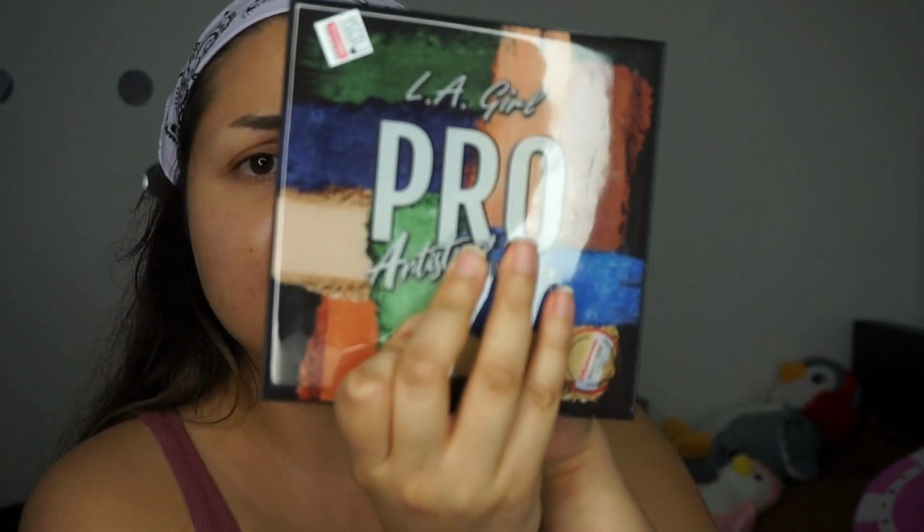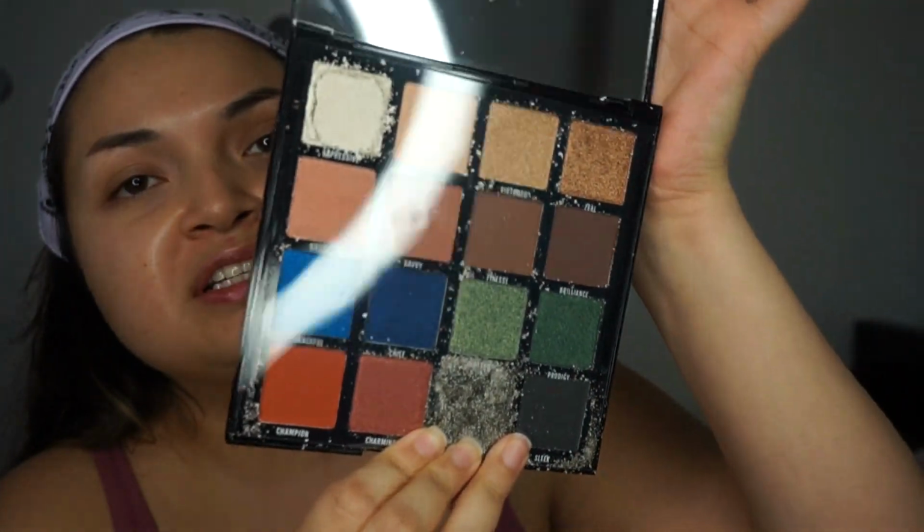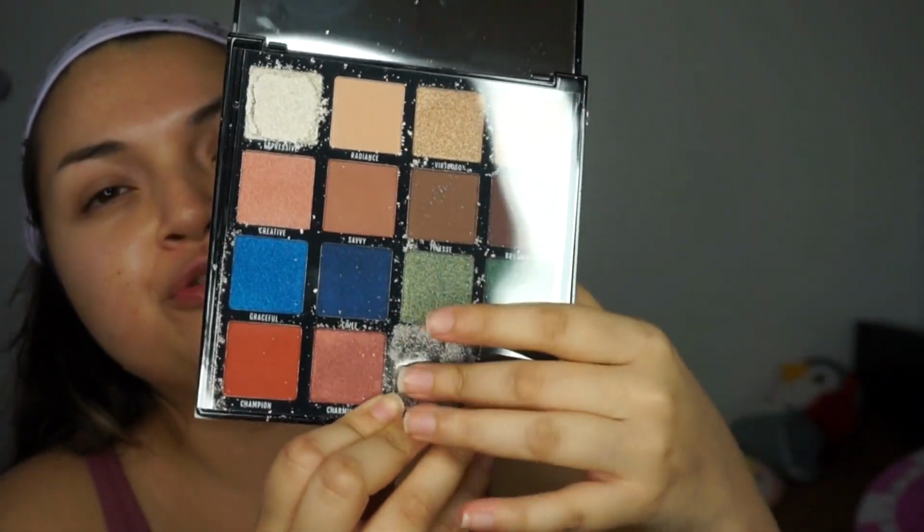This is a full 16 eyeshadow palette. This is their Pro Artistry palette. This was only $14.99, and that's honestly a pretty good deal. Now, this is where it's going to break my heart, because I didn't notice this until I got home, but there's two crushed eyeshadows, but it's not the end of the world for me.